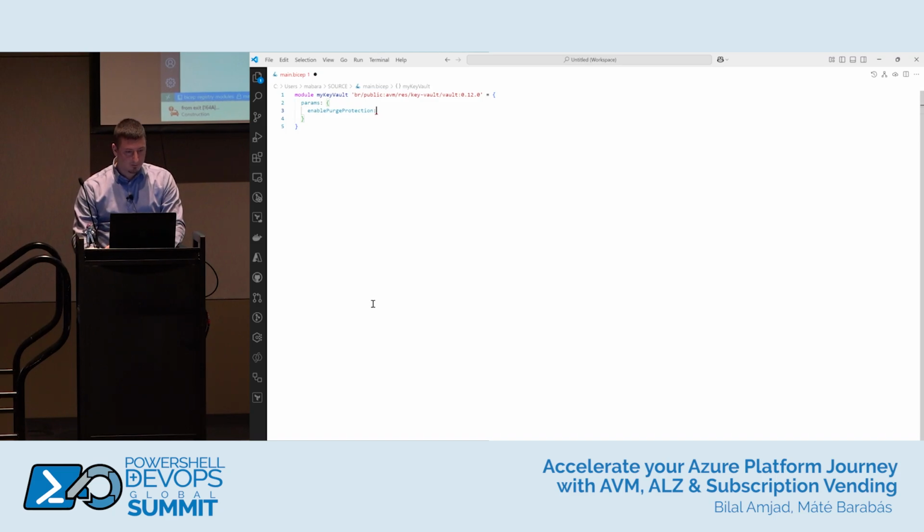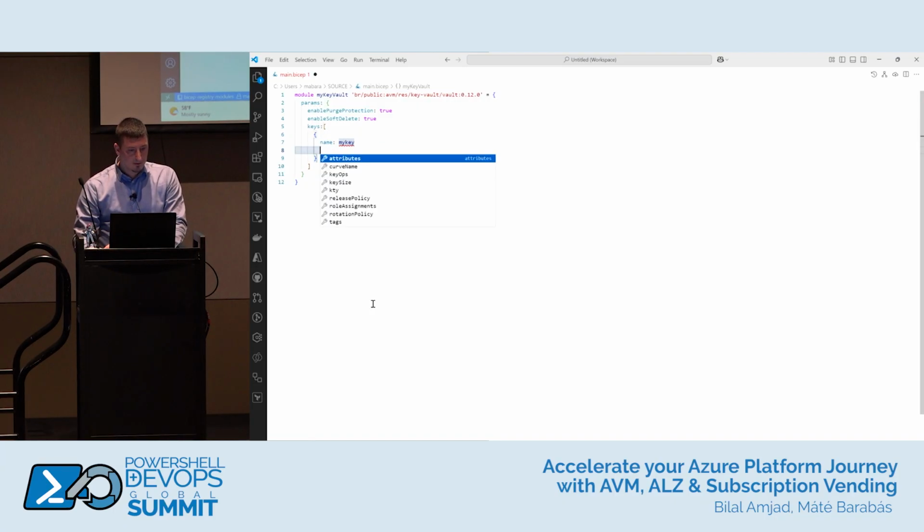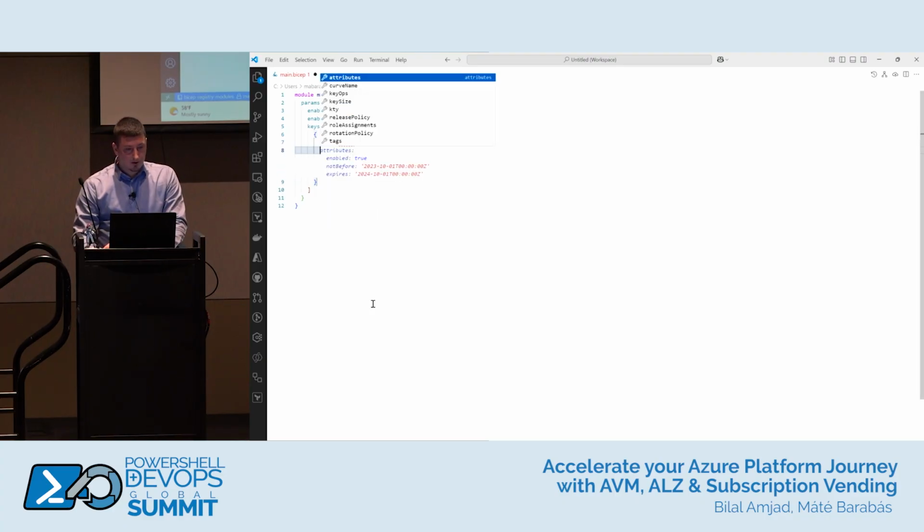Boom, true. Okay, fantastic. Then I want to enable soft delete as well. Excellent. Let's say now I really want to add that key that I mentioned. So keys in plural, that's an array. Let's see what properties are available. There's only one required, a name. So I'm going to call it my key. And then you can see all the available attributes.